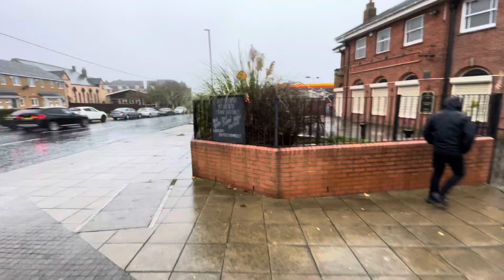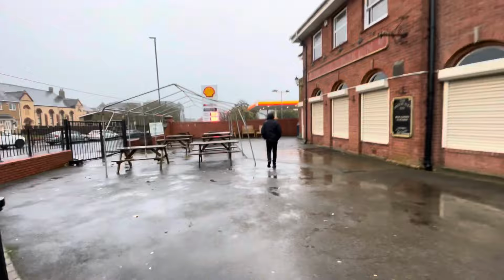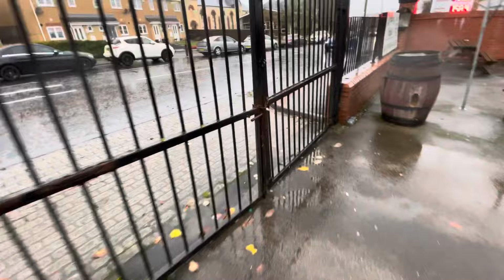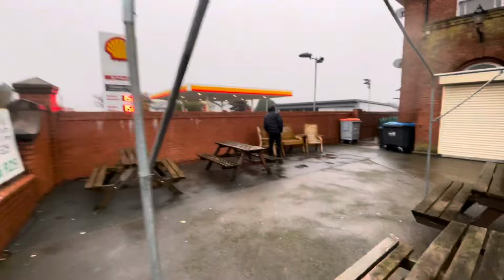We're here outside the Dalton Park Inn. It looks as if it's still open, but we're not sure because the shutters are down. It's a Thursday. This looks as if it's closed down, John. John's gagging for a pint, as you can see. Looks like it could have been a nice place. Yeah, it looks as if it's closed down.